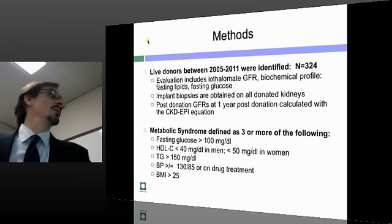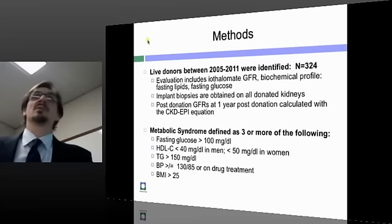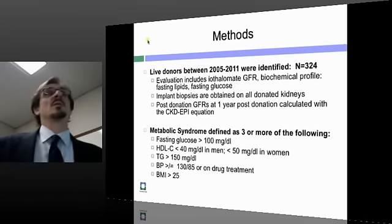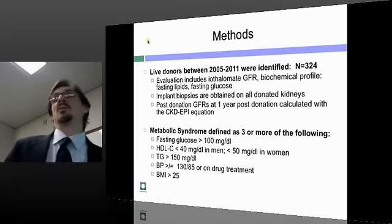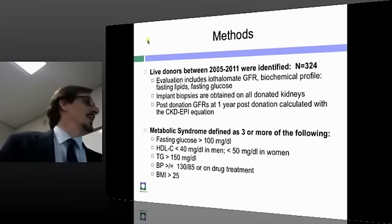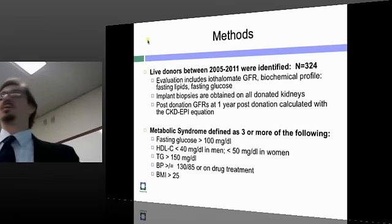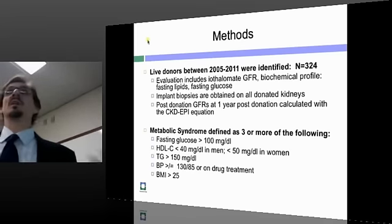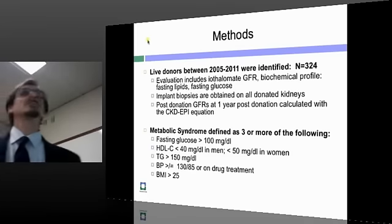HDL less than 40, or less than 50 for females. High triglycerides, this is 250, not 150. And blood pressure, more than 130/85. So be aware here, this is pre-hypertension. Normal blood pressure is up to 120, and we often see this. And then a BMI more than 25, which is very easy to get. The definition calls for a BMI more than 30, but we lower it to 25 because most of the living donors tend to be much thinner, and then you don't get many patients there.